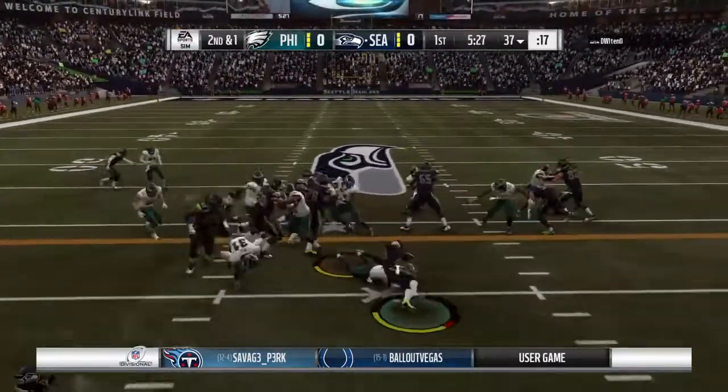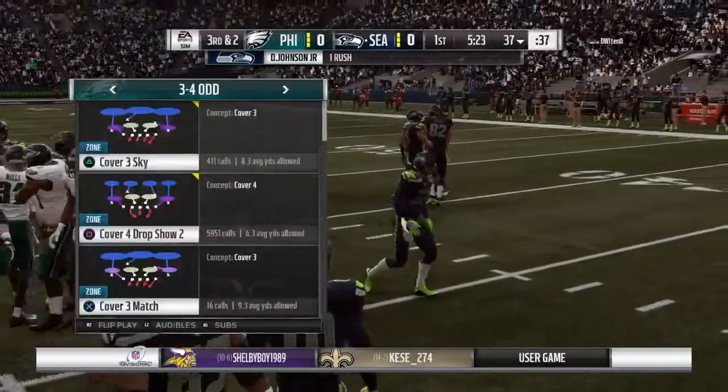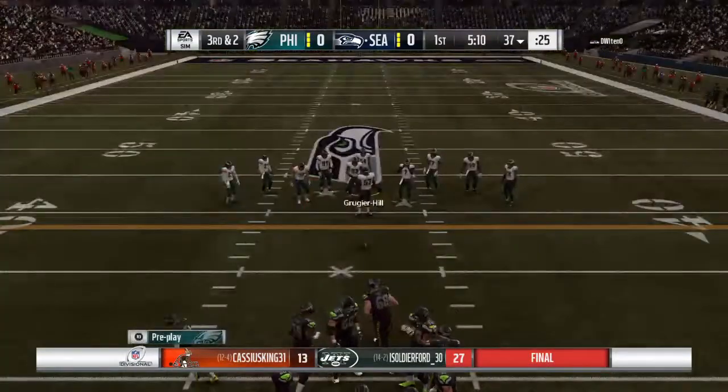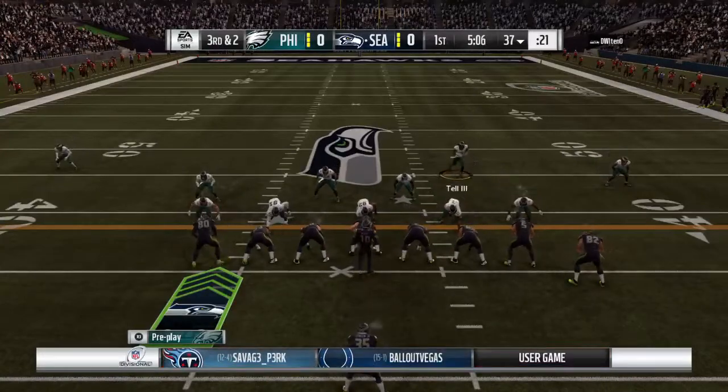The first carry now. This is Johnson. And he is met at the line of scrimmage, and he goes down right there. He got maybe a half yard at most, but officially they'll be left with a 3rd and 2. An early test. 2 plays in. This is 3rd and 2.